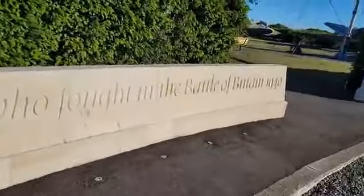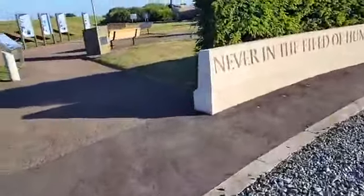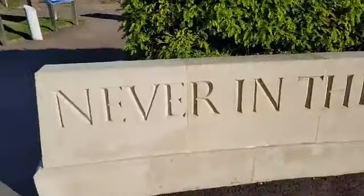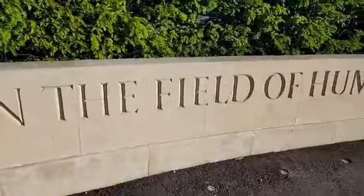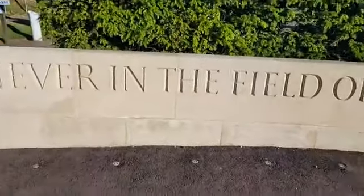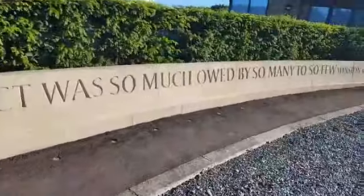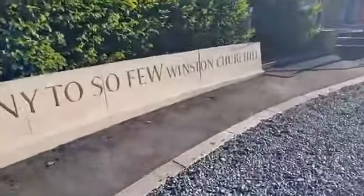So again, a memorial to all those who fought in the Battle of Britain 1940, and a saying by the famous Prime Minister Winston Churchill, which is engraved here on this stone. Never in the field of human conflict was so much owed by so many to so few. Winston Churchill.